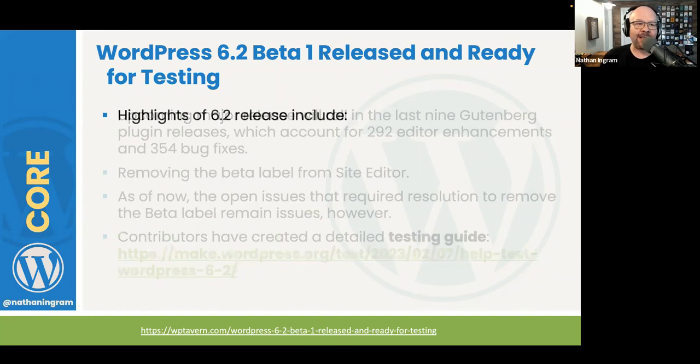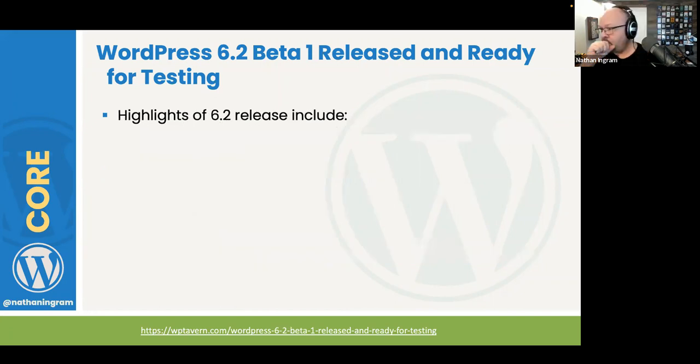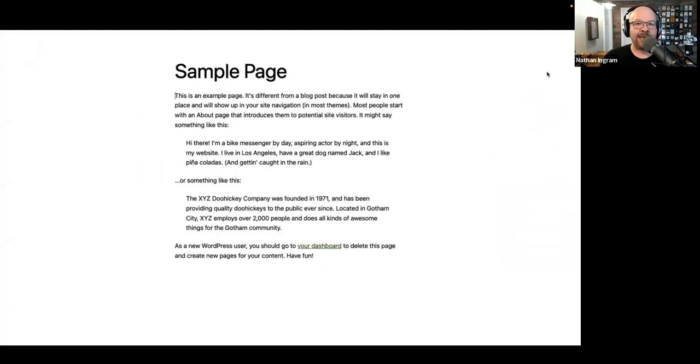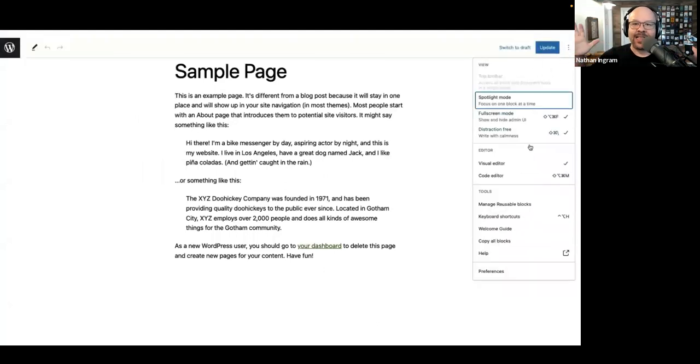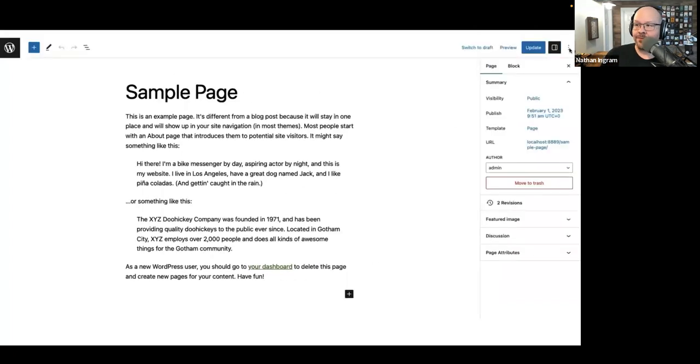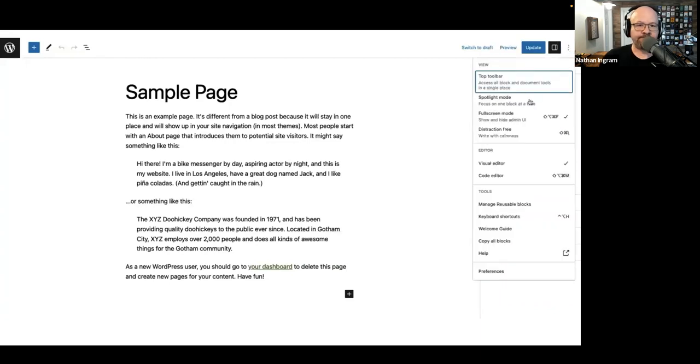Let's look at some of the highlights coming from the 6.2 release. Some of these things are Gutenberg focused, which means we've covered those in the last several weeks of the news roundup with these new features of the Gutenberg plugin. There is this new distraction-free mode that we talked about several weeks ago. It's pretty cool. Distraction-free has been something that's been in core WordPress until Gutenberg, but now it is back. So you have that really nice, clean layout. If you just want to write a blog post, you can do that and swap in and out pretty easily.